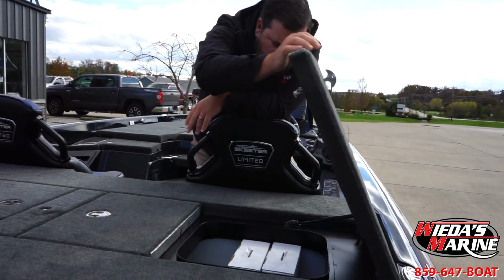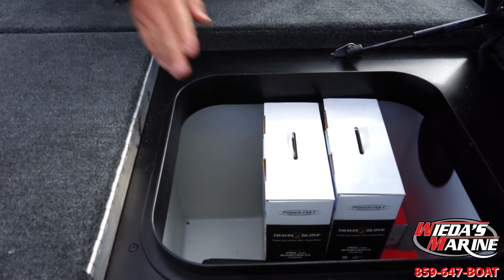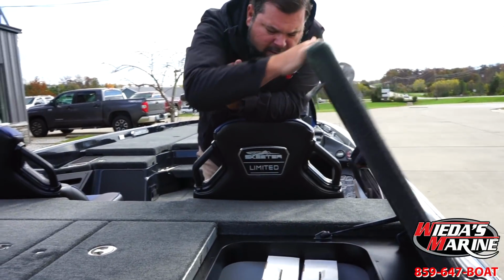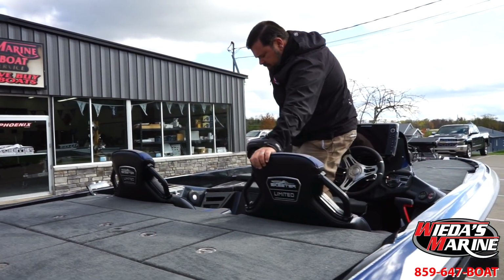Here's the rear compartments. I never really give you too good a look at that. You can see that's super deep in there. A lot of room. Some Power-Pole covers a customer wanted that we put in there. But yeah, it's one of the best layouts in the business.